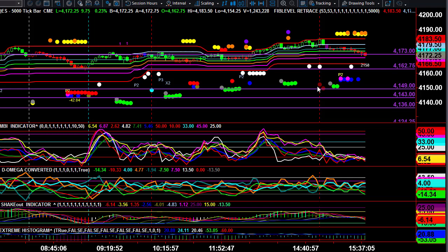We're capturing pretty decent bottoms as well as near tops, and that's the best you can really hope for on a consistent basis. So happy with that.